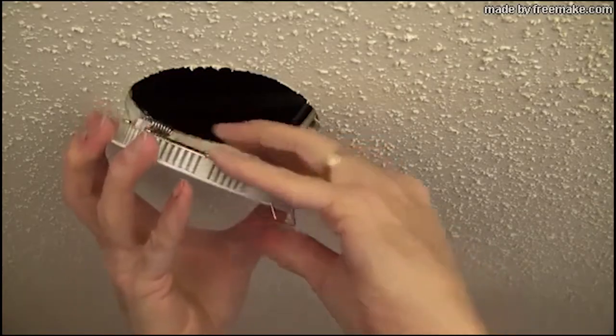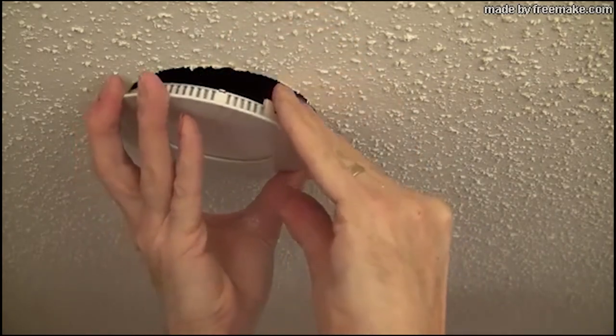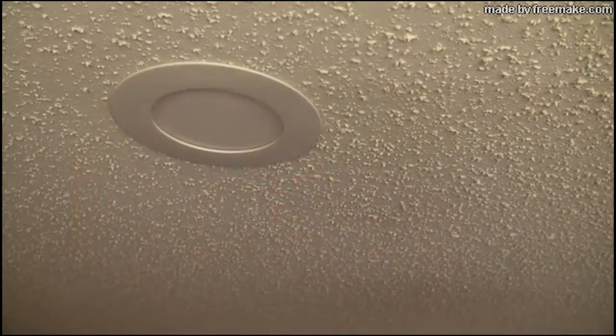Now, these LED things are awesome. They're easy to install because there's not that big can sticking up there anymore, so you minimize the risk of extra drywall damage. But there is one negative factor here. If you buy an inexpensive, not so well-known brand, you might actually have to replace the LED portion after a couple of years. That can be really frustrating because they're guaranteed for 20-plus years. So just make sure that you get a reputable brand with a good warranty so you always have a warranty to fall back on.